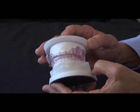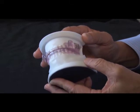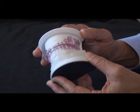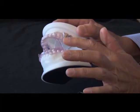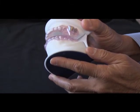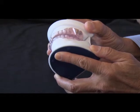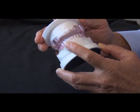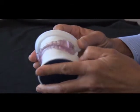This is an example of the sleep appliance that we use to help people with obstructive sleep apnea as well as snoring. As you can see, there are fins on the lower model, on the lower teeth, that prevent the jaw from falling backwards. And by doing so, it increases the airway of the patient, and the jaw does not fall back, nor does the tongue fall back.